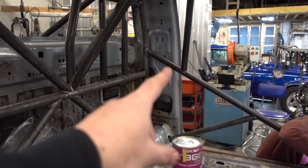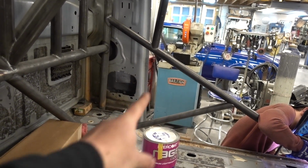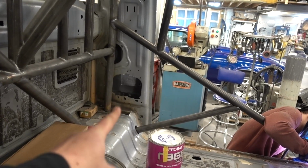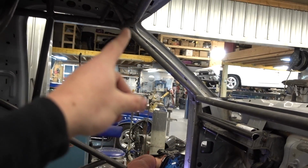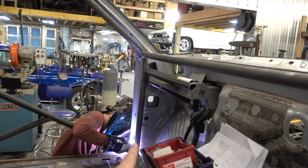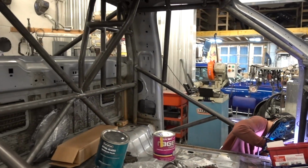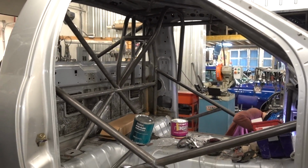We got one more bar that's going to come. It's called the kidney bar, I believe it was. Going to come from here, actually back towards that, going to tie in down there. We have the window bars, which is going to go from here, tie in all the way down to here. That's a requirement for this. And after that, I think all of the bars are in it for the cage.